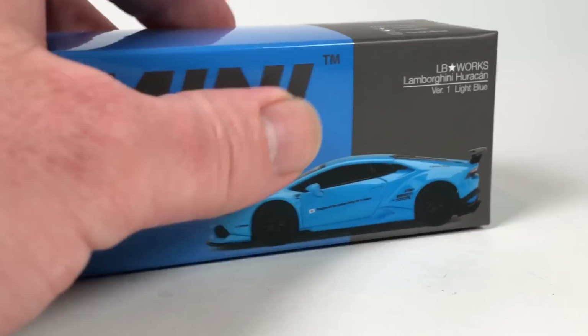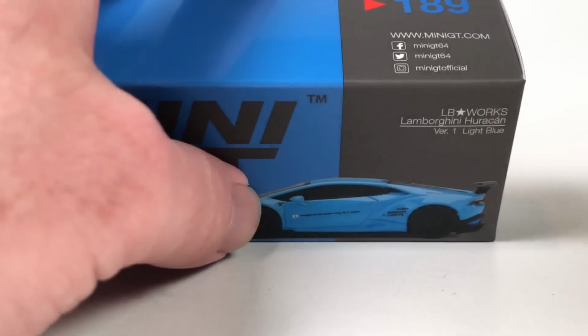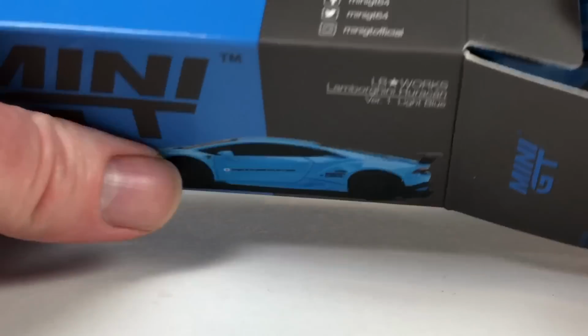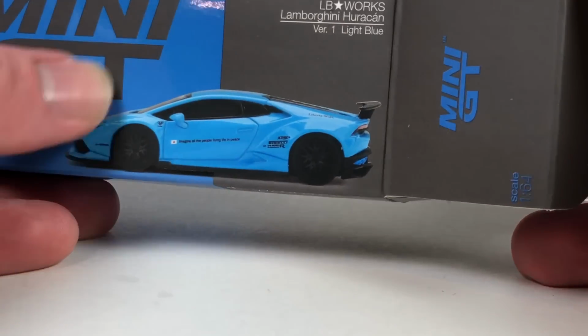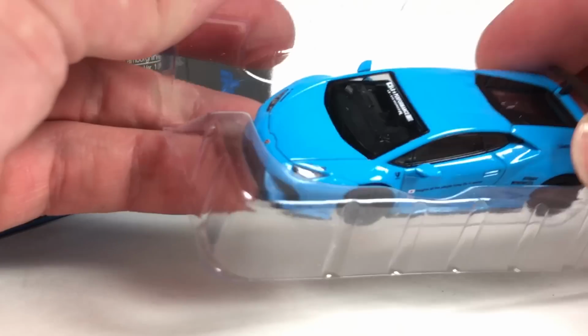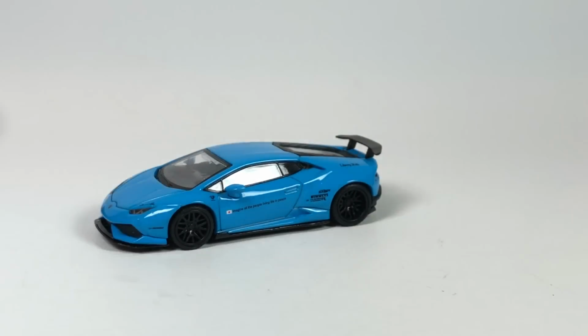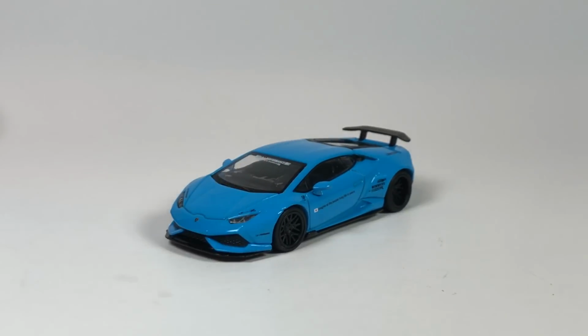And then moving on from that, we got the Lamborghini Huracan. This thing is really cool looking in blue. Let's try to get that packaging open without damaging it. So this is the newer style packaging here, newer basic style. It's really nice with the gloss and matte finish. It's just really cool. And here is the Lambo. And as usual, it's just done with great quality. And just looks really, really good.